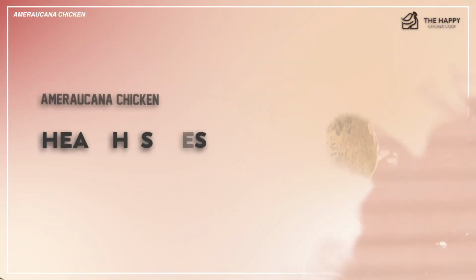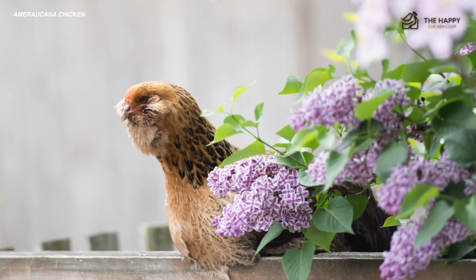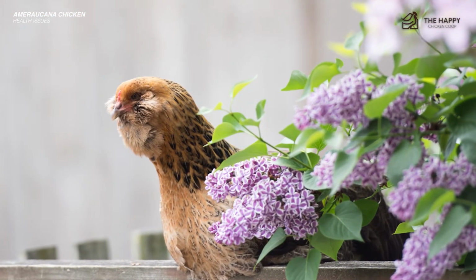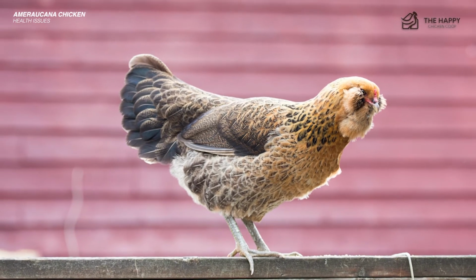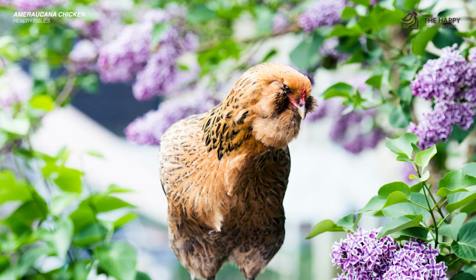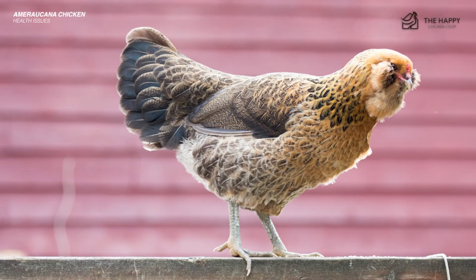Now let's dive into the health issues. The Ameraucana does not have any significant health issues. Unlike its parent, they will live around 7 or 8 years on average, and due to their predator-savvy abilities, they tend to outlast the other breeds in their flock. They are fantastic foragers and are smart about their enemies, another feather in their cap.